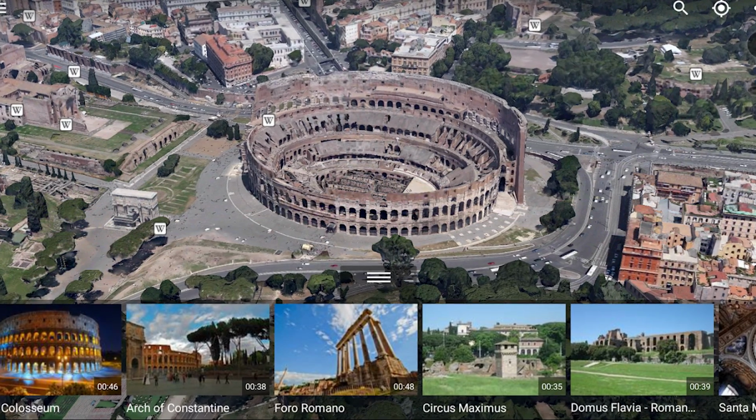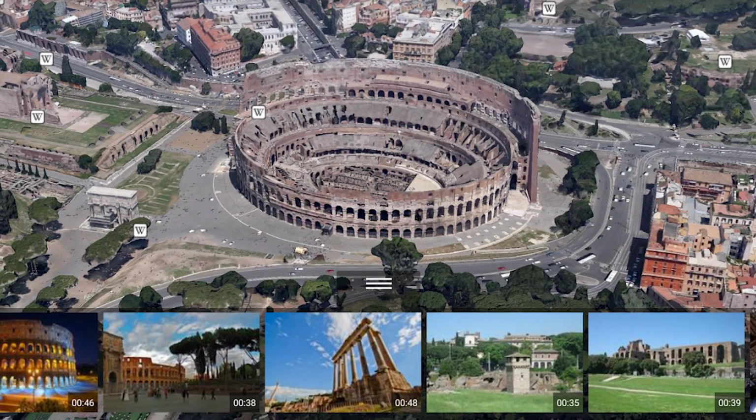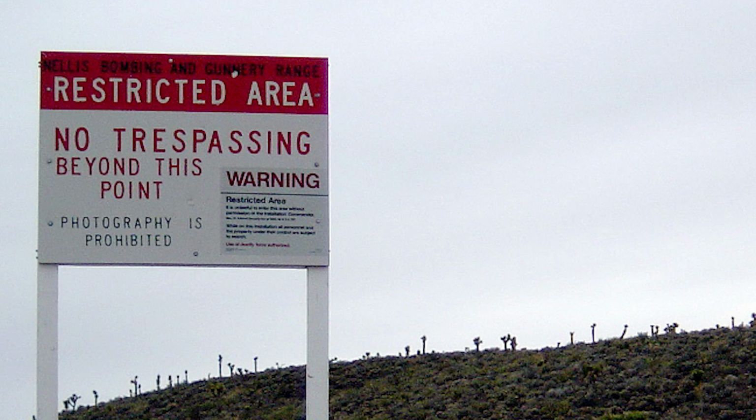Google Earth is awesome. I mean, how else can you travel virtually almost anywhere in the world while sitting in your living room? I say almost because as comprehensive as Google Earth is, there are places that are hidden from us by either being blurred, edited, or blacked out. Most of these places are hidden for pretty obvious reasons, such as military bases or nuclear power plants. But then there are places that are a bit more mysterious.